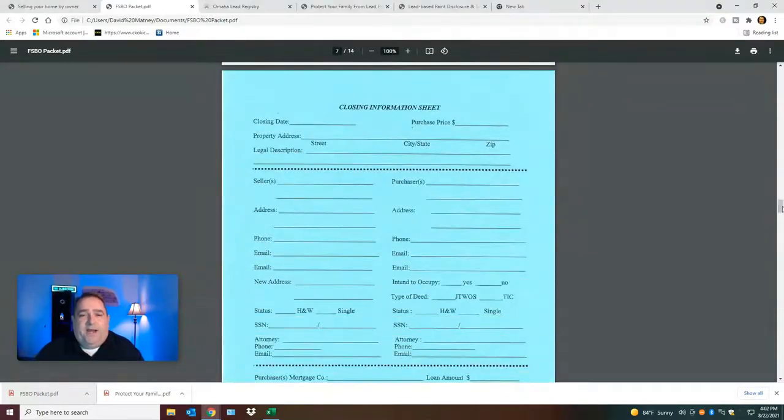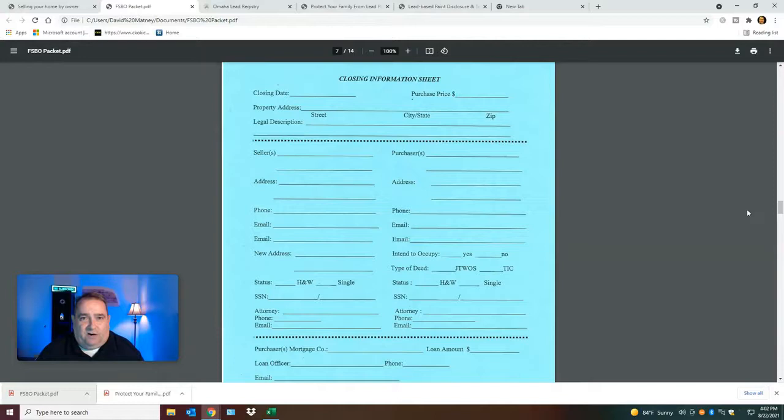Now the next document is going to be a closing information sheet. This is going to have all the information from the buyer and the seller. You want to fill this form out completely and give it to the title company.